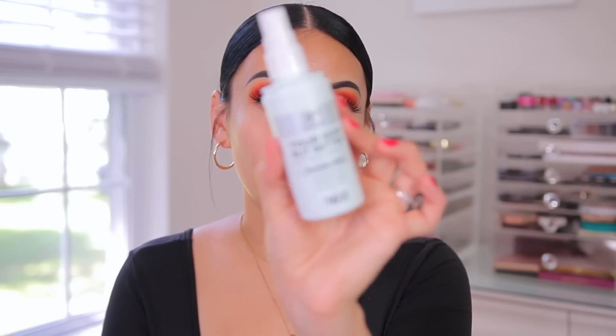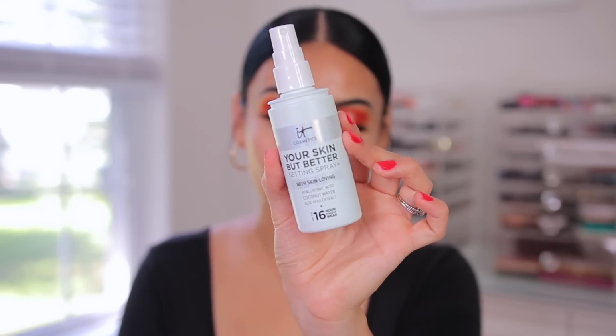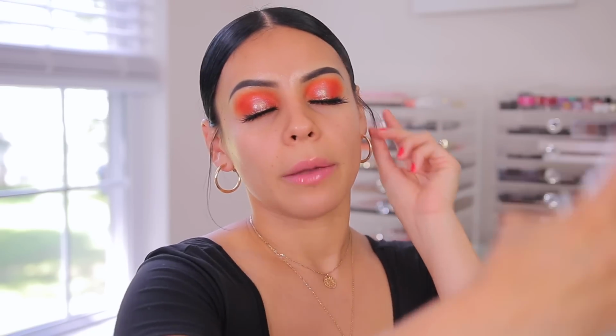So I actually just used this the other day. It's the IT Cosmetics Your Skin But Better setting spray, and it has hyaluronic acid and coconut water in it, and you can use it before and after makeup. So I'm gonna use this again today. This smells really nice. I like to switch up all of my scents, especially even stuff that I use on my face. I love coconutty kind of smells in the summer. So I'm just gonna spray my face.